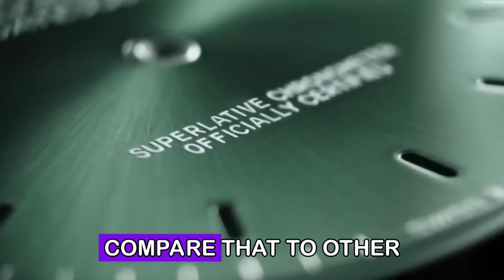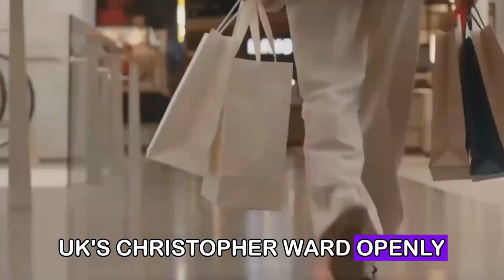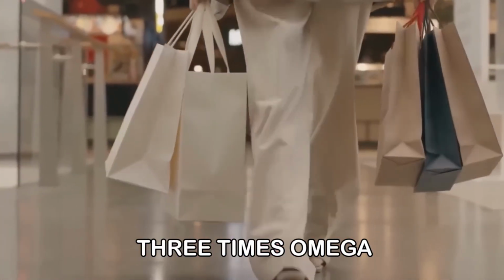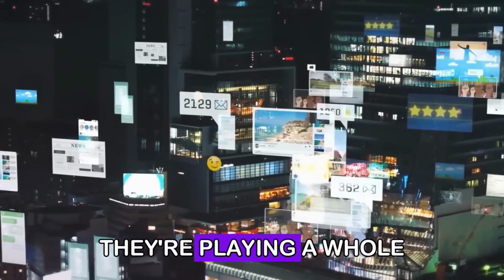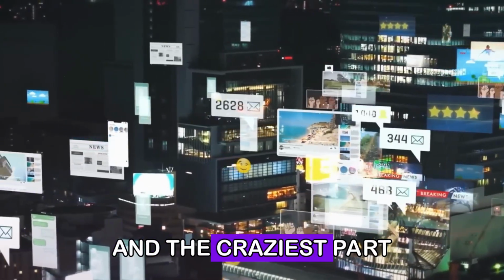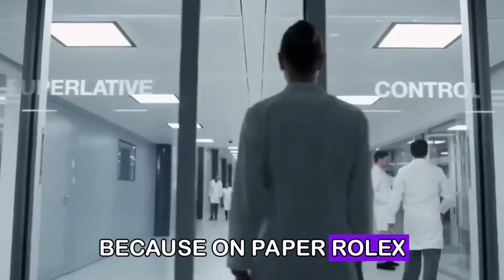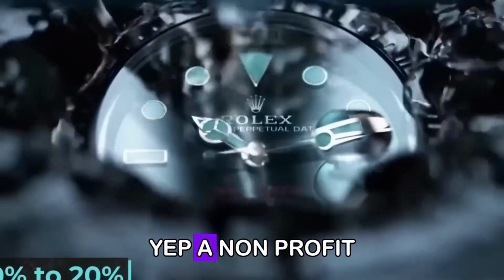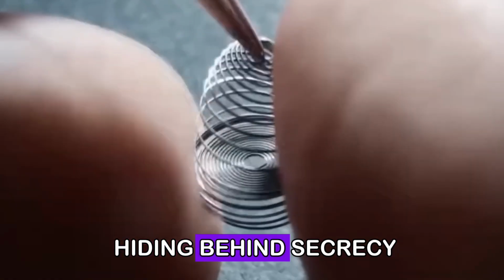a boutique. Compare that to other luxury brands. UK's Christopher Ward openly marks up their watches 3 times. Omega, around 4x. But Rolex? They're playing a whole different game. And the craziest part? They don't even have to explain themselves. Why? Because on paper, Rolex is a nonprofit. Yep, a nonprofit. No public financials, no accountability. Just sky-high prices hiding behind secrecy.